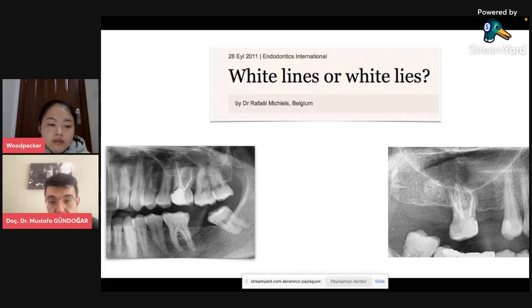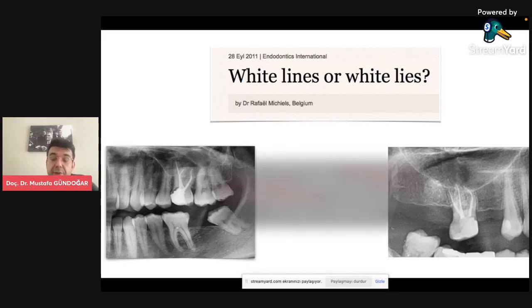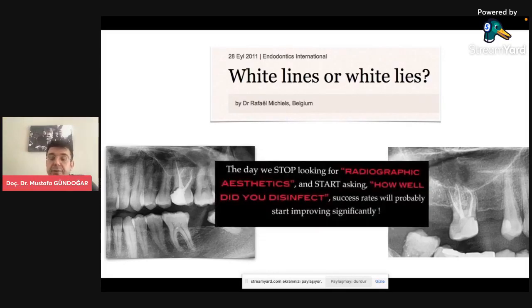According to the International Association of Endodontics and the European Society of Endodontology, for a successful root canal treatment, the root canal treated tooth must be in the mouth, both functionally and radiographically healed, at the end of 4 years. So we have to get rid of checking these root canal therapies by just looking at radiographs. Because the day we stop looking for radiographic aesthetics and start asking how well we disinfected the root canal, the success rate will probably start improving significantly.